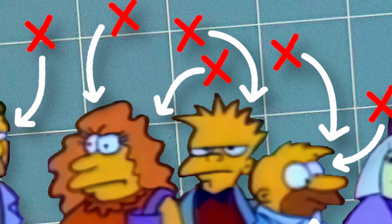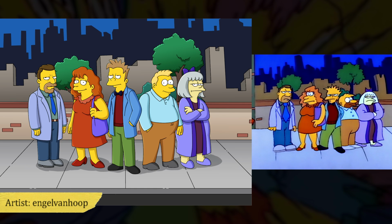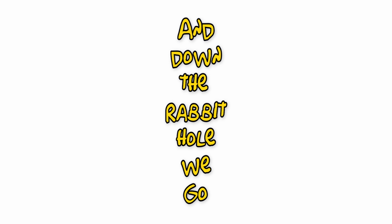Whoops. These internal guidelines tell Simpsons animators to no longer draw hair like this, arms like these, and eyes doing that. This is what the bus stop bunch might look like if they were still on the show today. These commissioned illustrations follow many of the rules of modern Simpsons character drawing. Today, this rulebook spans hundreds of pages, and down the rabbit hole we go.